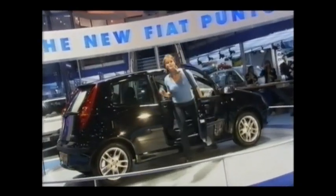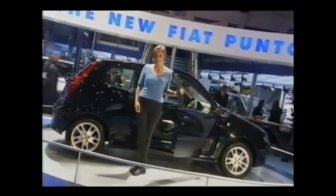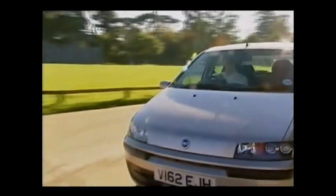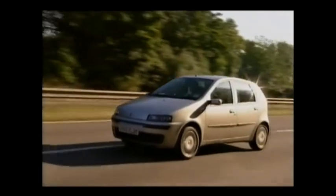Fiat has also played the revival game with the all-new Punto. It's a fair bit cheaper than the Polo, but almost as much fun, as Quentin demonstrates. Yes, Vicky, you're right. For the money, it's a little bargain. Entry-level Puntos start at under £8,000, and even the screaming bonkers 1.8 HGT 16 valve is 13.5, which neatly undercuts the Polo GTI by £1,000.